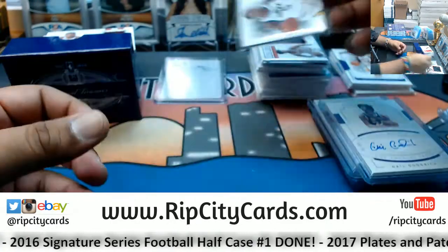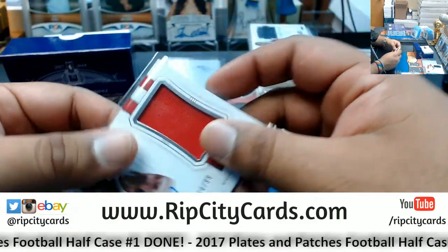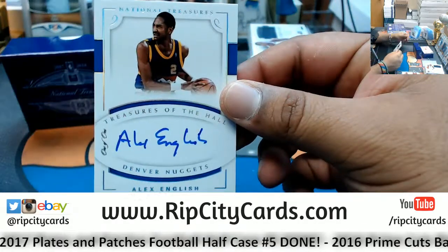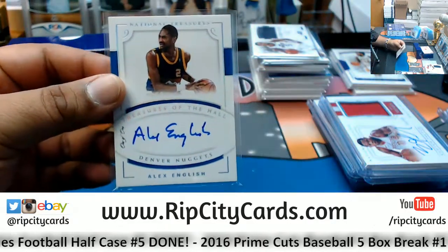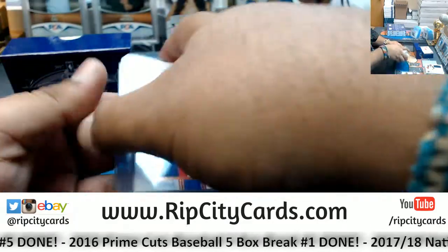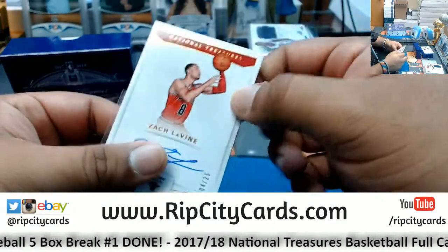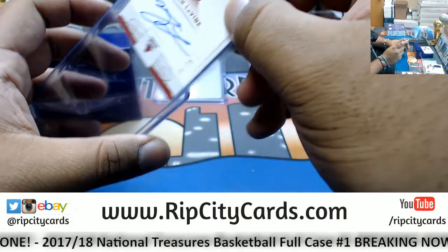For the Jazz, /99, Rodney Hood with a patch. Here come the autos. For the Rockets, /99, Eric Gordon. On-card autograph with a patch. For the Nuggets, a 1/1 for Mr. Alex English. That's a nice card. And it's a 1/1. Muy bueno. There you go, Nuggets. Nice hit. /25 on-card auto for Zach LaVine. Number 4/25. Bulls. Nice hit.